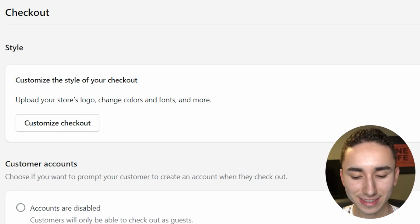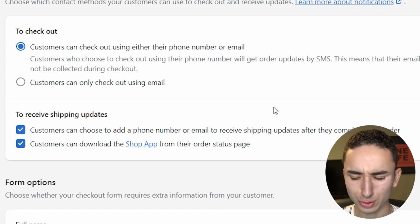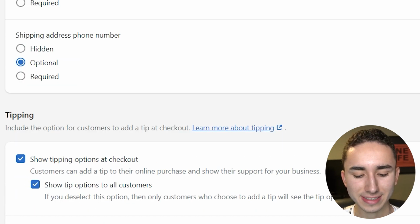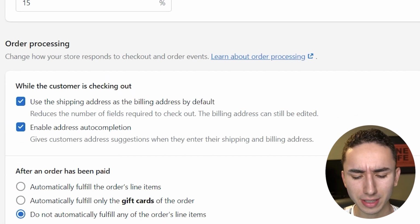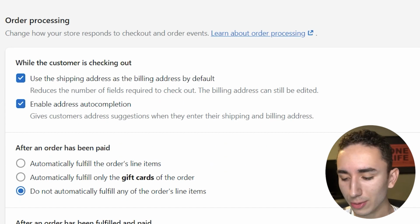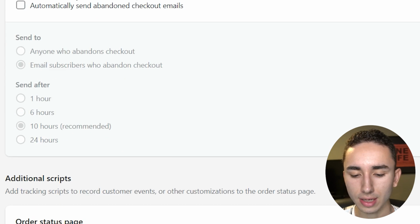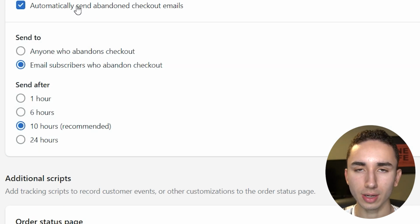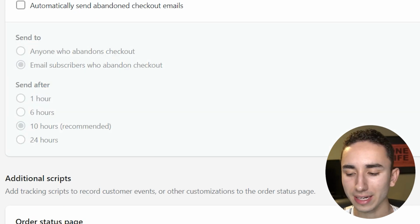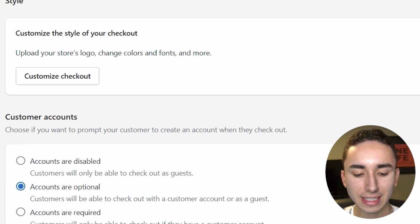And then for checkout settings, this is what I like to do. Accounts are optional. I like to do receive shipping updates, turn those both on, of course. Then tipping. Yeah, I mean, I want to make a little bit extra money. I want to get a good tip in. Then scrolling on down, yep, enable address auto completion. Email marketing, I do want to turn this option on. SMS on. Now, this is usually going to be checked on from Shopify, but if you already have abandoned cart email set up, you don't need to have both of those going on. Then the final thing is shipping and delivery.